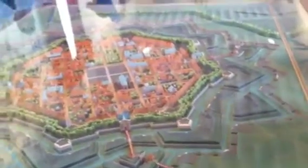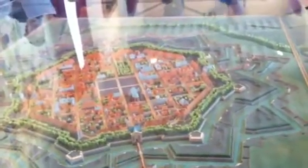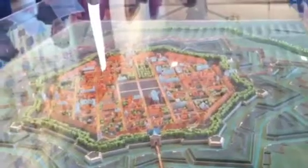So the large model we have in the centre of the room here, this is of a town called Neuf-Brisach. Neuf-Brisach is south of Strasbourg near Colmar on the Rhine. And the reason why they show you this Vauban construction is because when he was commissioned to build it, there was nothing there. He didn't convert anything. So it was just fields.